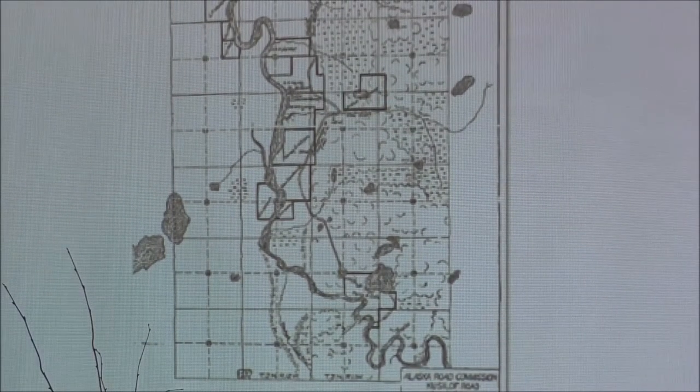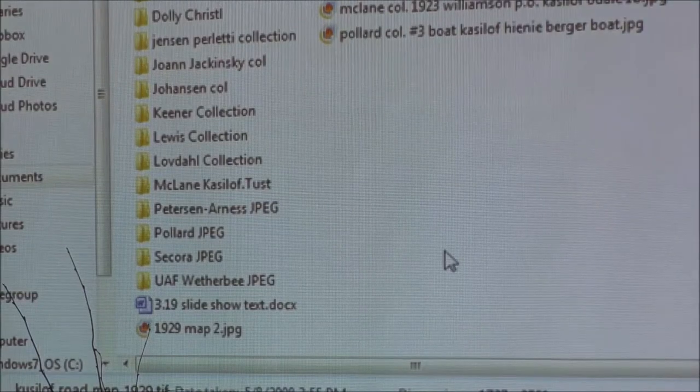Yeah, I forgot how to operate my computer. Okay. Just a little nervous.